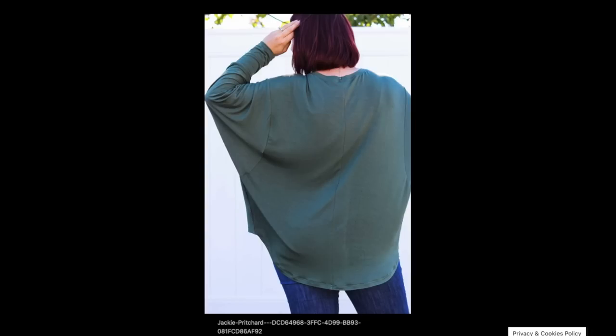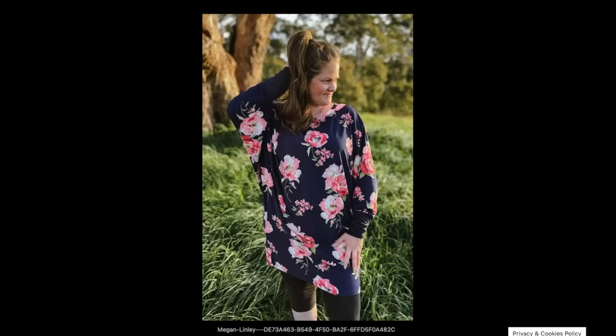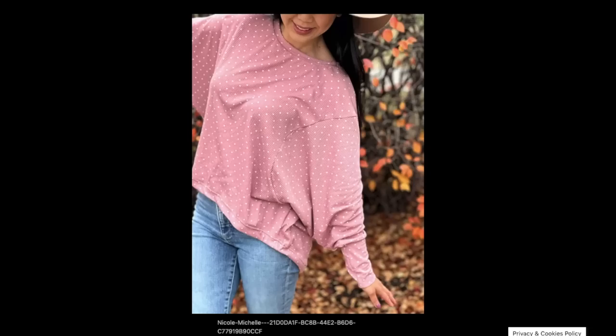Yeah, you can really get an idea of the shape here. She made it into a very cute dress. There it is over leggings. That's fun. Little polka dot. Little Halloween version.